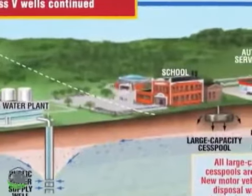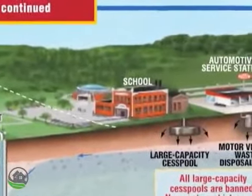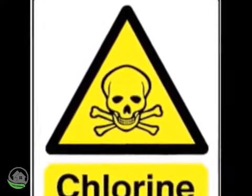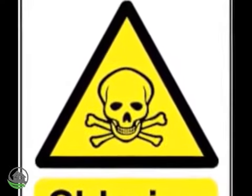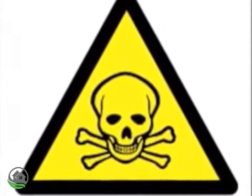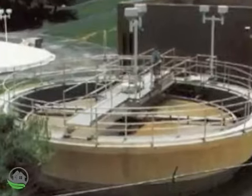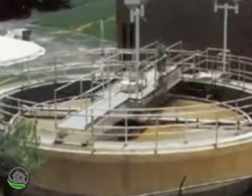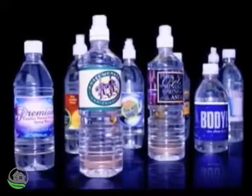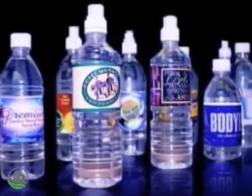out the large sediment, and usually disinfect it with heavy doses of toxic chlorine to kill any bacteria, viruses, or molds in the water. Now, with the new chlorine added and the byproducts of chlorine treatment, such as trihalomethanes, it's pumped to your house to drink. No wonder bottled water is so popular and expensive.